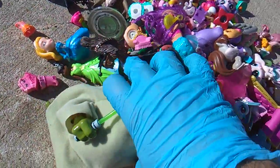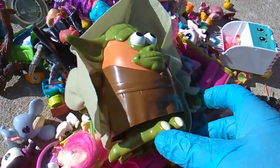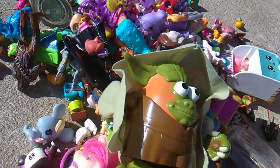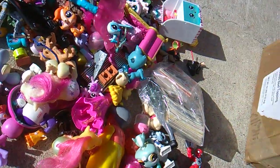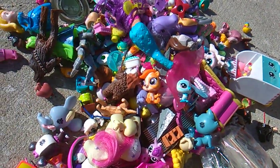Yoda. Okay, this is the Yoda... Mr. Potato Head. They always put a pun on it. Like Darth Vader is Darth Tater. What is Yoda? Potato-da? That's decent. Speaking of Vader, so this is Star Wars and Shopkins.